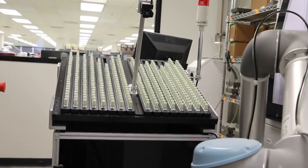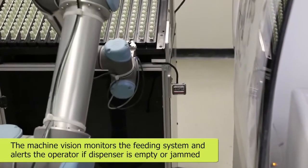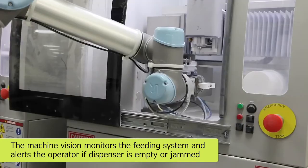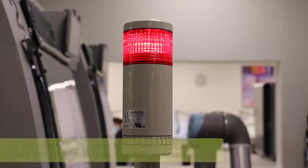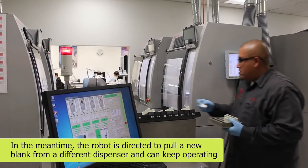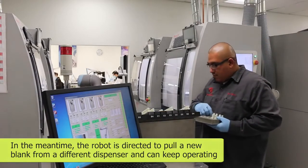The vision that we're using in this application is primarily to monitor the material feeding system. So we have 16 different shades of material. It is monitoring that to see if any of those shades need replenishing. It is also checking for jammed blocks so that we can signal a user that they need to intervene and fix a problem with that rack.